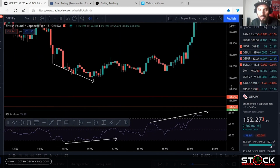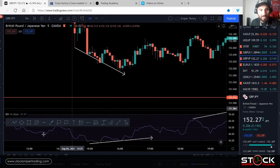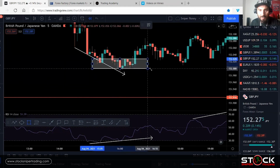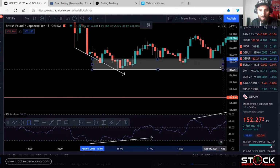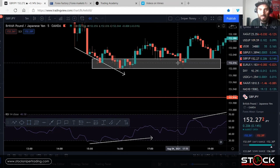And then what I would do is, again, if this is happening in here, see this consolidation, I don't trade that stuff. What I do is I box this in, okay? And I'm going to carry this with me the rest of the night because this is going to be the order zone. This is going to be accumulation distribution all day.